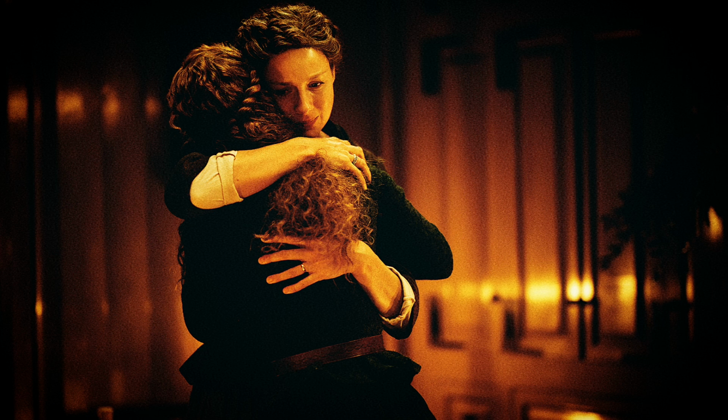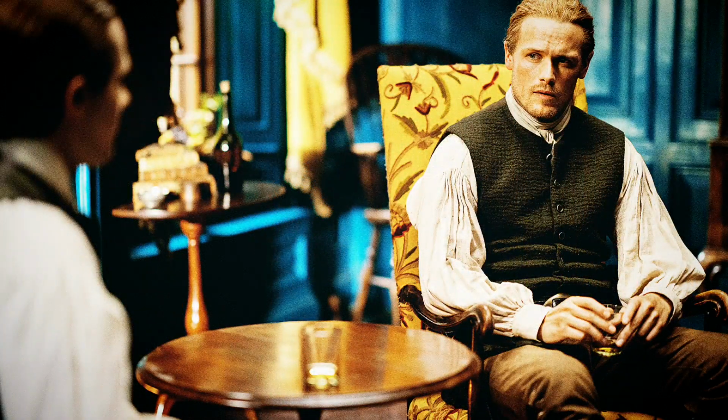This scene is what I feel is a big callback to when young Ian first saw Claire. If you remember way back in season three, he had a different look on his face. He had a different aura about him, and you can see the change in the character from then into now. If you watch those scenes back to back, you can just see the difference in the character.